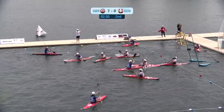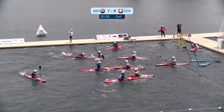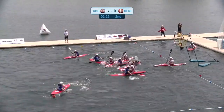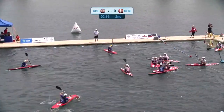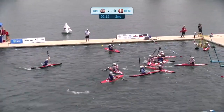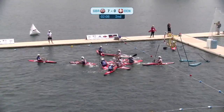Prudence Blythe now going to take the corner for Great Britain. She's going to give it to herself. Great Britain all in that Danish zone. Number 7, Bethan Dean will have to track back and get the ball. Passed by Prudence Blythe. Dean still with the ball. Dean's going to go into the middle. She's going to find Littlewood. Littlewood's going to go back to Blythe.